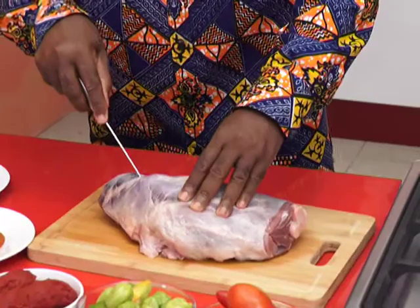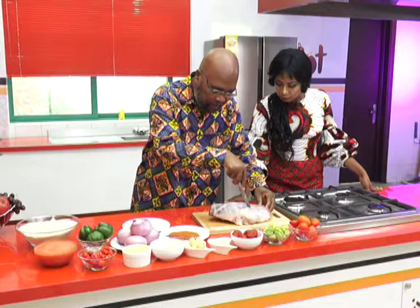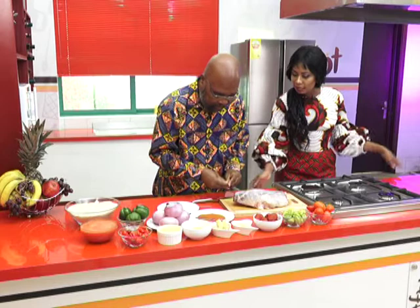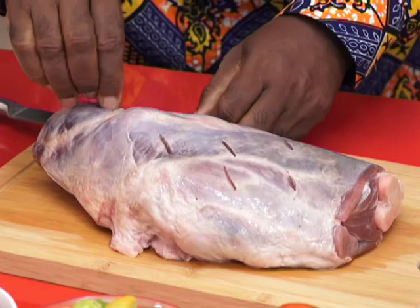I have to get some holes into the lamb. And then I'll put garlic into the holes. Just the garlic? Yeah, just the garlic. How about the ginger and the onions? Is in the main. But is blending them and putting them in the holes optional? This is to really give you some.